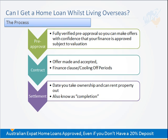Compare that to an approval that is not fully verified. Some lenders would give you an approval within half an hour or a day. The letter says, subject to the bank checking your application meets their policy. That is not a verified pre-approval, and the issue with that is obvious.